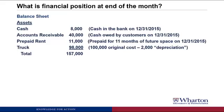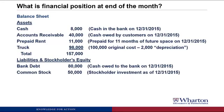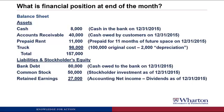Now we can look at all the obligations or claims on these resources, which are the liabilities and stockholders' equity. Dave owes the bank $80,000 at December 31, 2015. That's a liability called bank debt. There's $50,000 of stockholders' investment as of December 31. This is a stockholders' equity called common stock. And then there are retained earnings of $27,000.